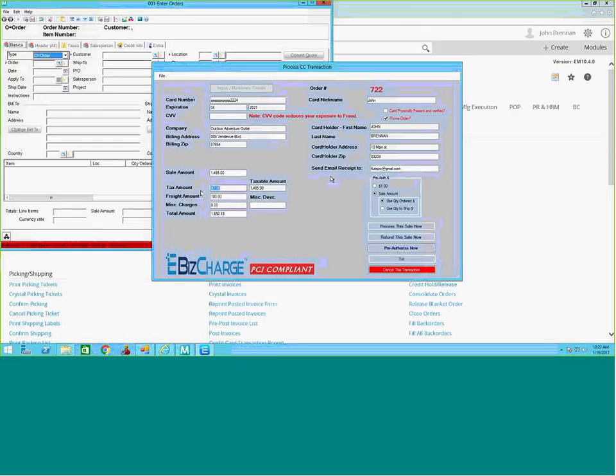Next we're going to see the ability to send an email receipt. Now this actually shows up on the token when we pull it up. And it allows us to send an email receipt at the time of authorization or at the time of capture. We really don't want to send it out necessarily at the time of authorization, but if we're entering the information here, we could actually put an email receipt in here, and it will carry through to the capture portion of the process.